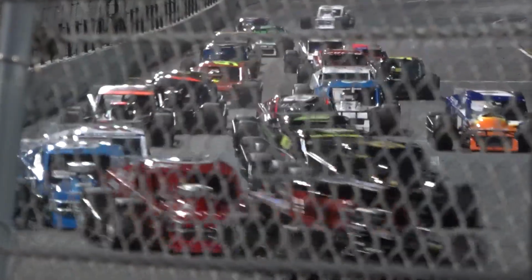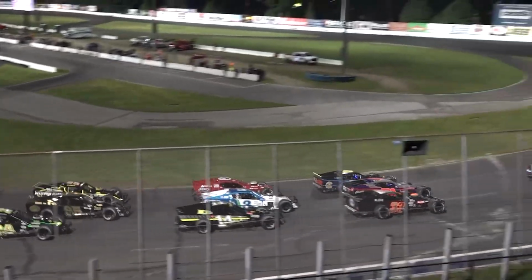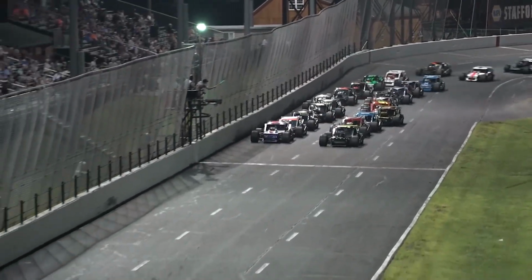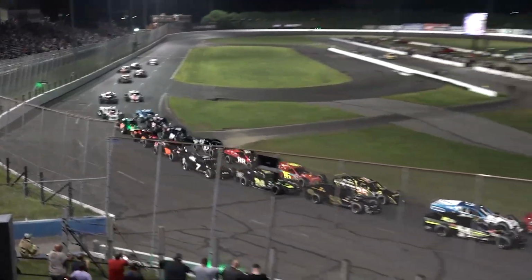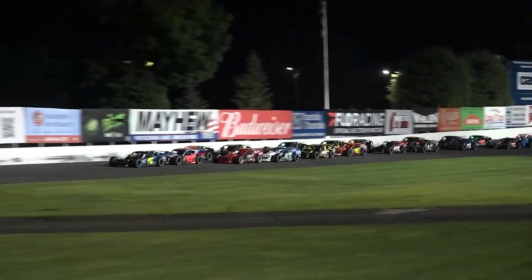The 11th running of the Napa SK 5K, the longest and richest race of the season for the SK Modifieds. It's $5,000 to win. Oh, by the way, we have the Gamblers Challenge, which adds another $5,000 to the pot. Kyle Civitello waves the green from the flag stand from Napa Auto Parts. We're underway as they go to turn 1. It is Marcotte who leads them to the bottom of turn number 1. The champ, defending champion, and previous winner of this race.